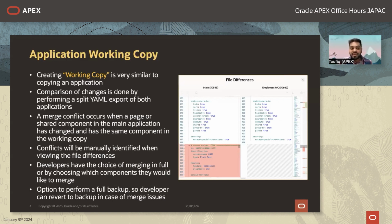Optionally, while performing the merge, you also get an option to perform a full backup of your target application. So if you're merging your working copy into the main application, you can simply check a checkbox in the wizard, which will take a full backup of your main application before performing the merge. That way, at a later point in time, if you want to revert the merge, you can always go back to the backups and revert it from there. So this is the comprehensive set of features that working copy is bringing for you.